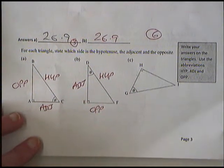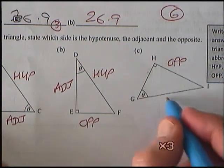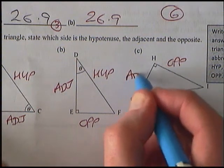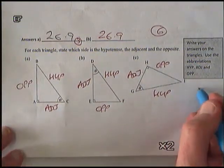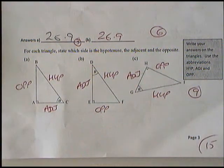And the final one? Between the H and the I is up. Good. Yep. Between the G and the I is O. Yep. And is ADJ. Yep. Okay. So that's right for that one. Whilst it was very easy, I'm still giving 1 mark for each word in the right place. So that is out of 9, which means there are 15 marks available on that page.